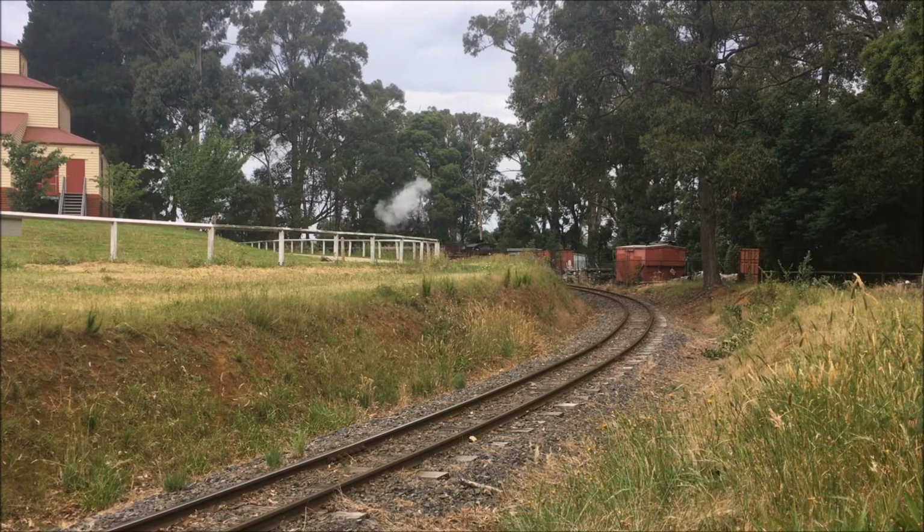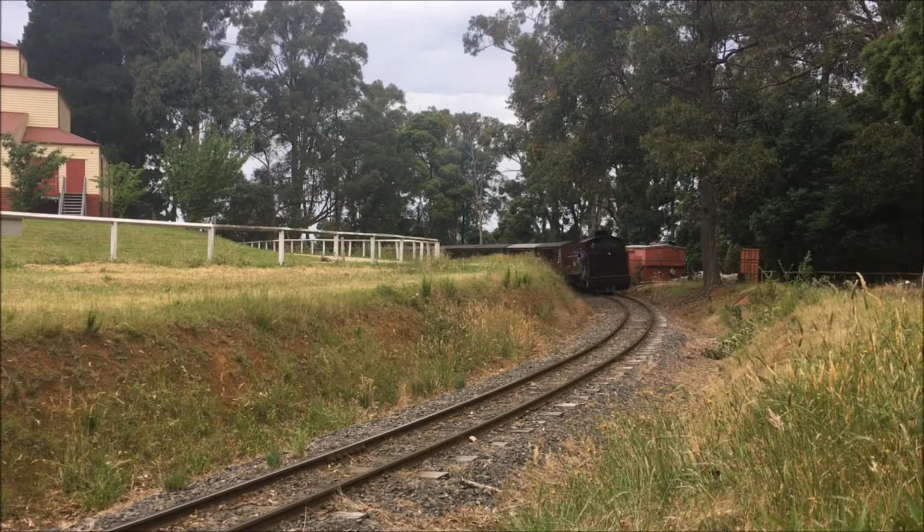On the return trip to Belgrave, we are located at Emerald. This crossing is one of the last to still have teardrop bells fitted.